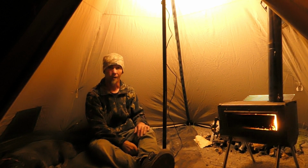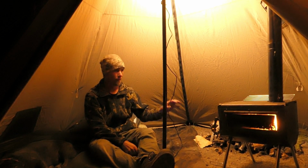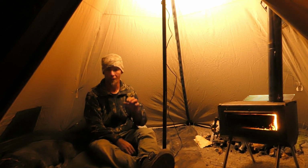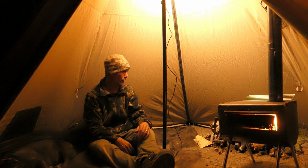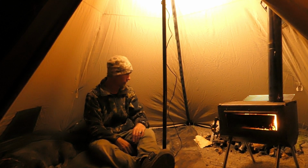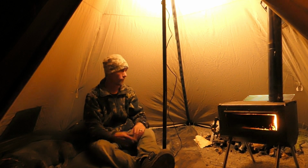You guys can see this is an awesome setup for Marley and I. Plenty of room for the wood, the stove, plenty of room for our bed, and I've still got room for all our gear. And if I wanted to, I could sleep another person in here. I would just have to configure the stove a little differently. But for myself and Marley, it's perfect for us.